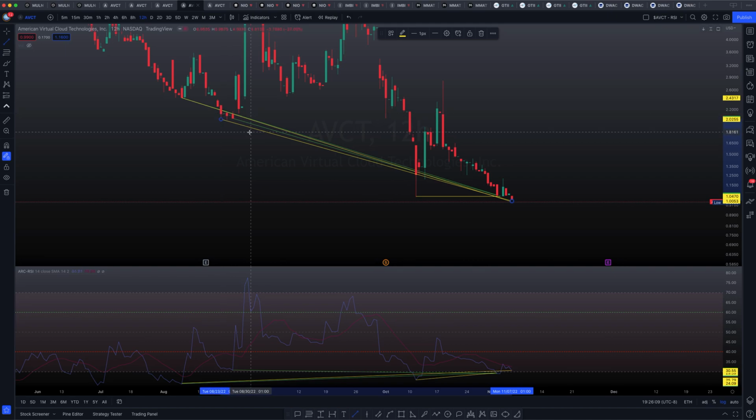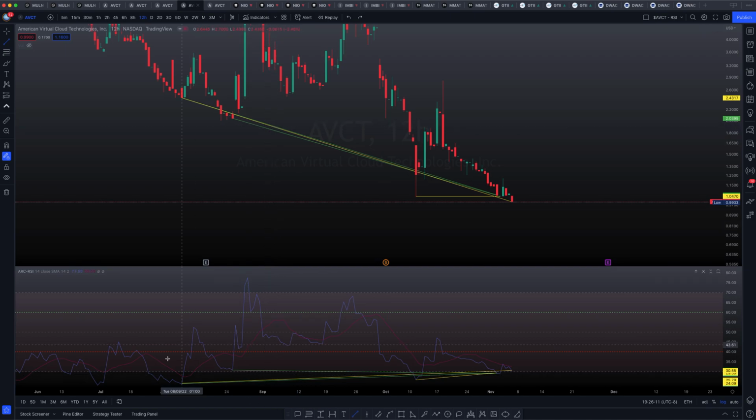Actually, no, not that one, you guys. We want to make sure that we're making higher lows on the RSI signal and lower lows in the price action in order for us to verify that bullish divergence, you guys. So there are now three, or four primary drives of bullish divergence in the 12-hour hidden bullish divergence.